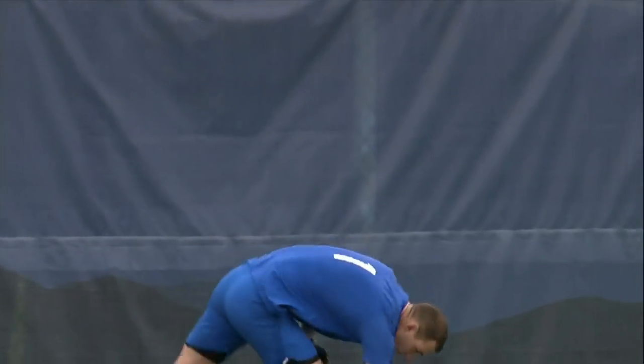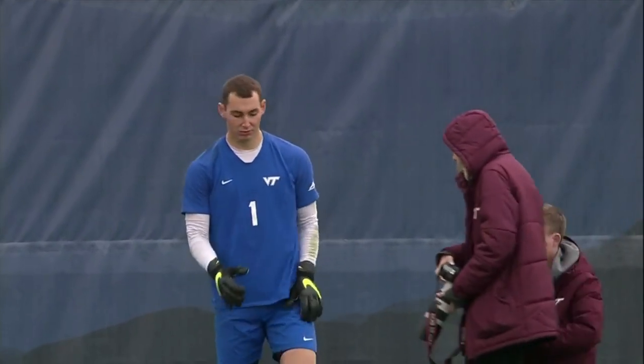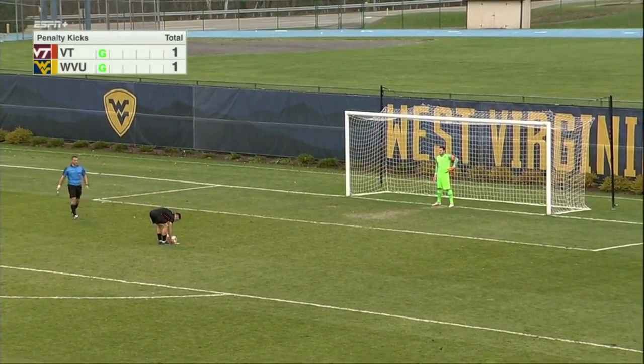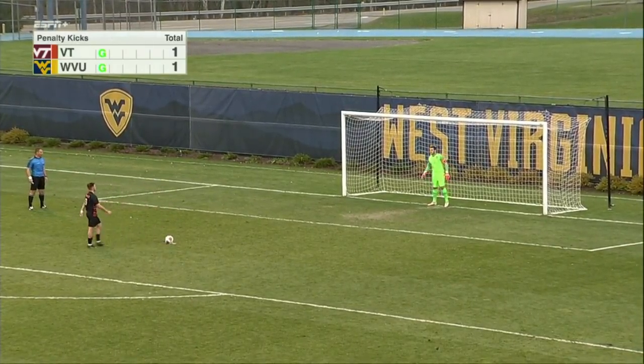Looked like Martino might have gotten a piece of it, or had a chance to get a piece of it, but it was just driven too hard. Martino has the advantage at 6'6", Steven Tokeski at 5'10". One opportunity each for both teams, and they've both converted.